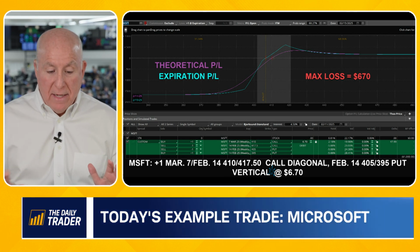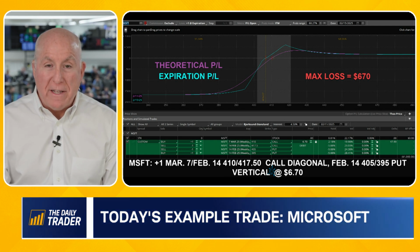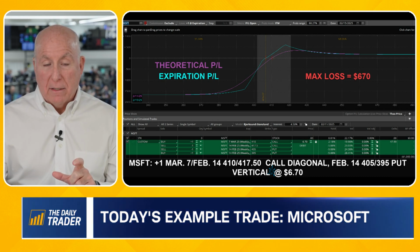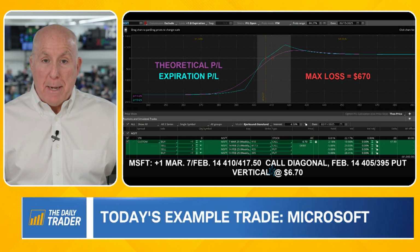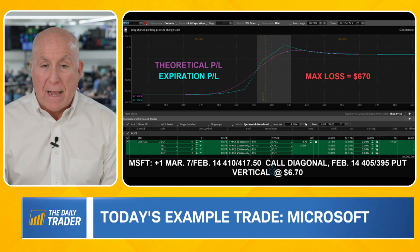This is a play that is slightly more aggressive than normal. It's got a little delta. If you look at the delta here, it's about a 45 delta. You can lower that delta by moving some strikes around, but this is an upside call diagonal, which is one trade you could just do, or a downside, a short put vertical, which is also one trade that you can do. Combine those trades and you have the more complex trade.